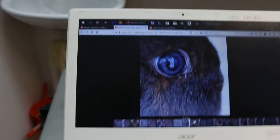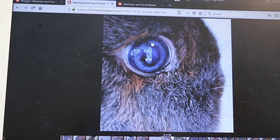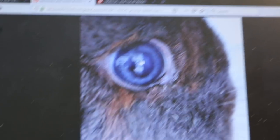Now we need to see why it has eye discharge. Normally you can't see clearly, but you can see there's some ulcer here. This is the right eye, no? But this is a scar, it's already healed.